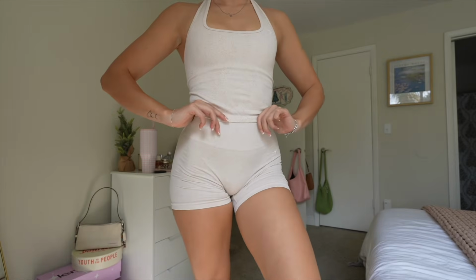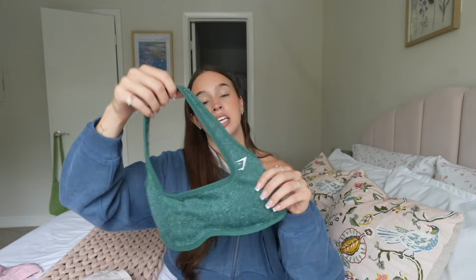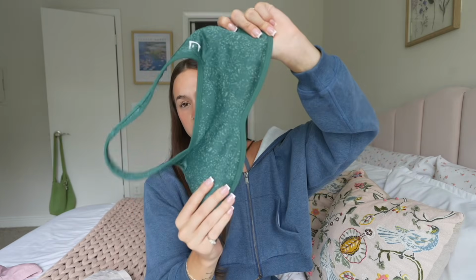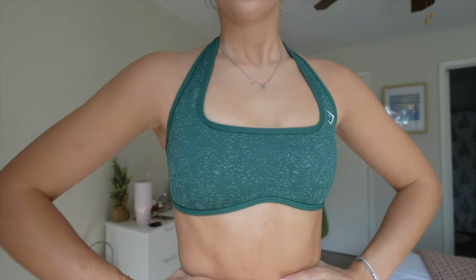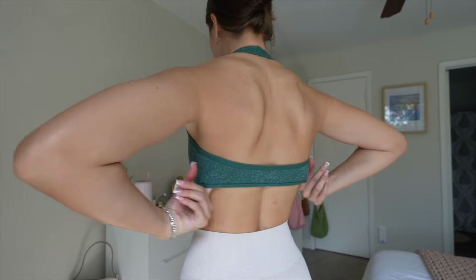In the most recent Adapt Fleck launch, they came out with these super cute square neck halter tops, which just really make the set really cute together. So we have the bra and it has this detail on the bottom, which is just super flattering where it kind of comes in. And again, the square neck I think is so flattering on everyone, and everyone's obsessed with a halter right now because you have the full open back.